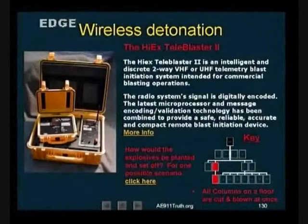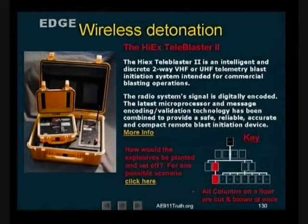And of course, wireless detonation is a common means. You don't have to run wires everywhere through the building. You can simply plant a device at each location.